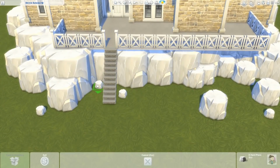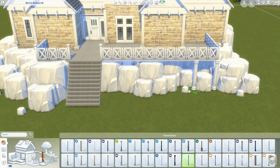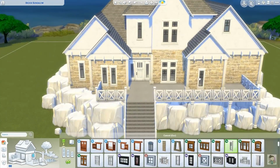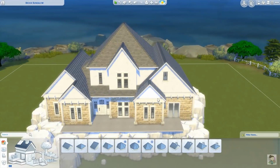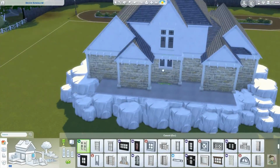I actually started this build over in Willow Creek, I think it was, and then as soon as I started adding all the rocks, I realised quite quickly that I was definitely going to need a lot more space. In all honesty, I had no idea where I was going with it or how it was going to pan out. I just knew that I wanted to do an elevated style home.